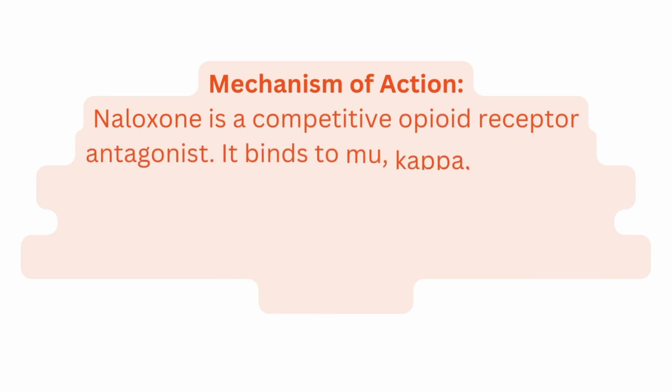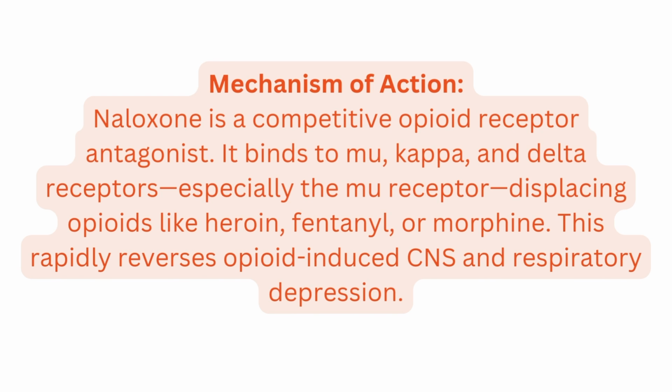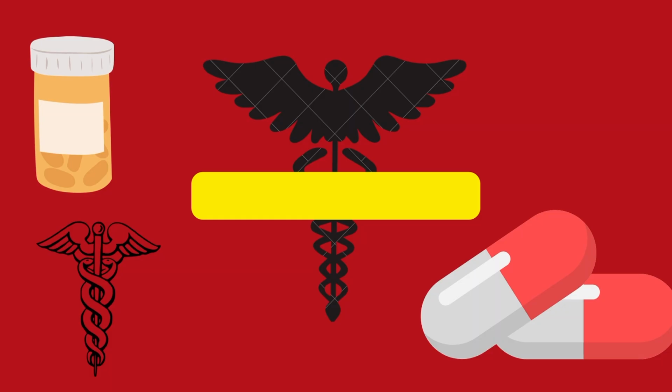So naloxone is a competitive opioid receptor antagonist. It binds to the mu receptor, most importantly, displacing opioids like heroin, fentanyl, or morphine. This rapidly reverses opioid-induced central nervous system and respiratory depression.